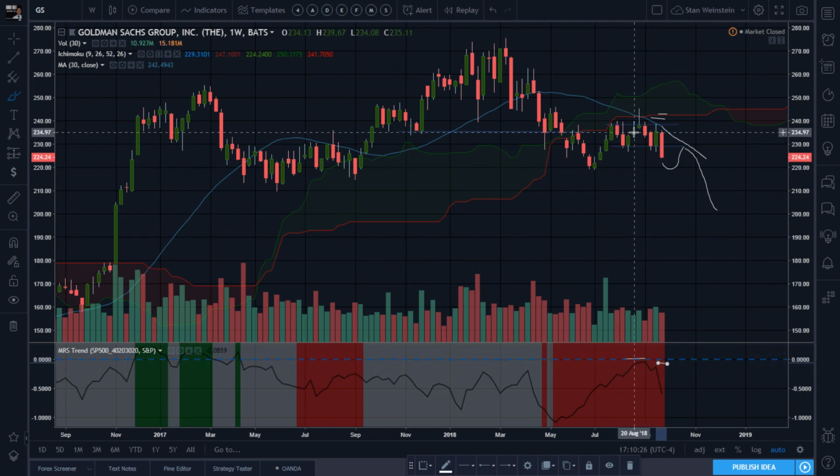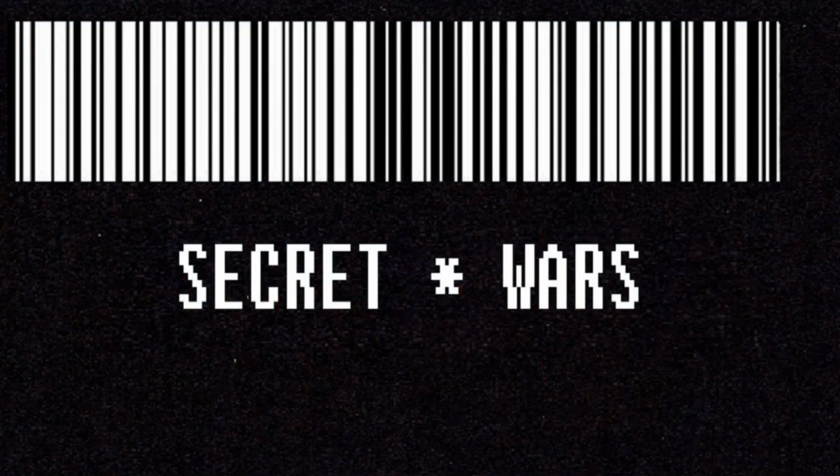And if you're still under the 30-week MA and you're still, with all the other weight of evidence, in stage four, then it's a good indication that now you have the trend in your favor in the direction you want to go, guys. So Goldman Sachs, man, join the party. Stage four breakdown. All right, guys. See ya.